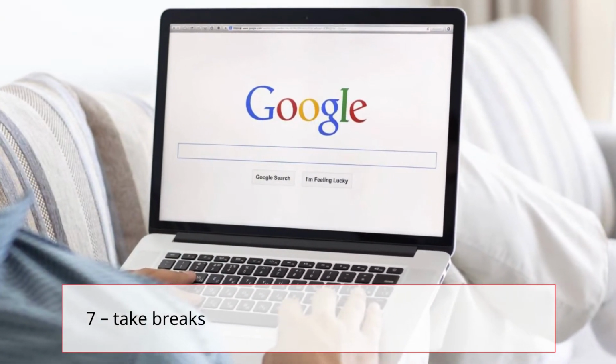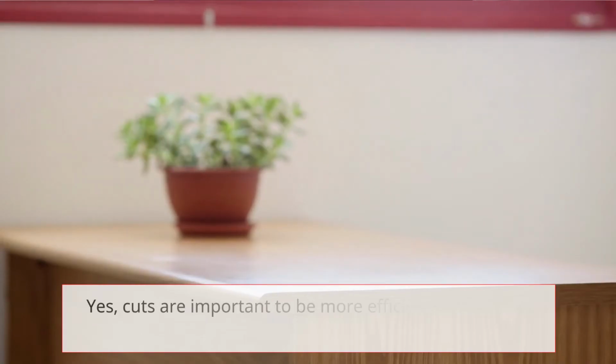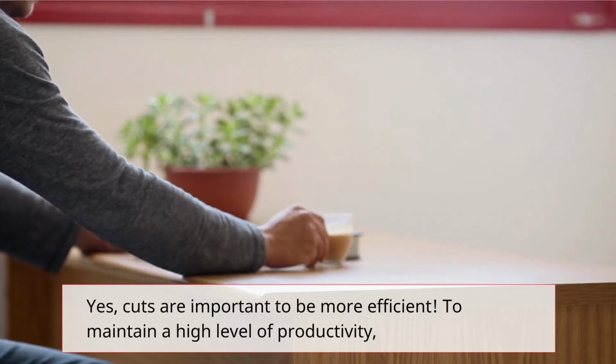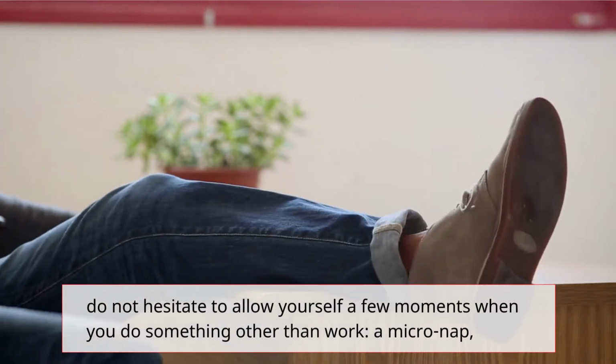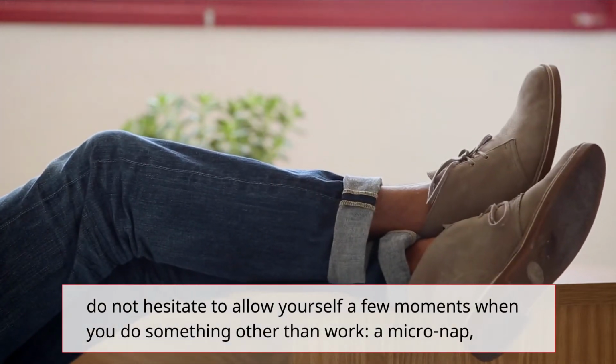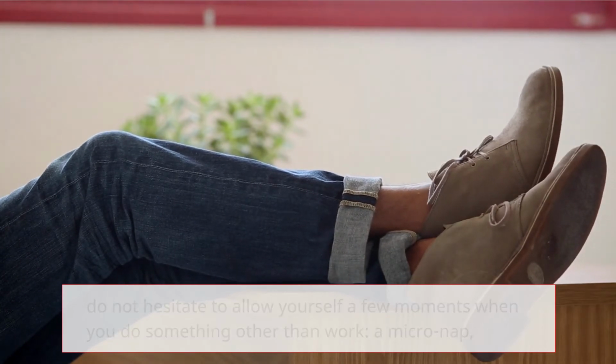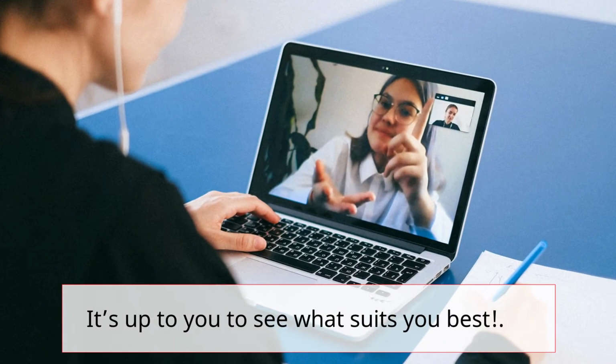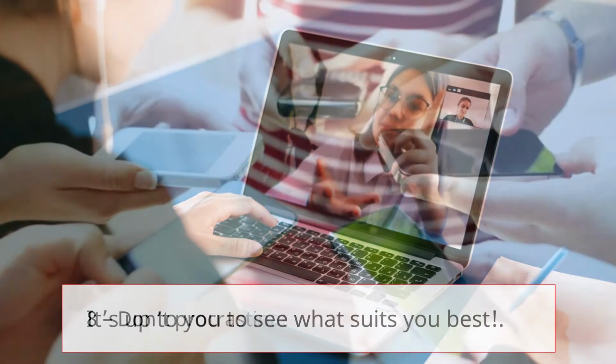7. Take breaks. Yes, breaks are important to be more efficient. To maintain a high level of productivity, do not hesitate to allow yourself a few moments when you do something other than work: a micro nap, a few steps to stretch your legs, stretching, minutes on the internet and social networks. It's up to you to see what suits you best.